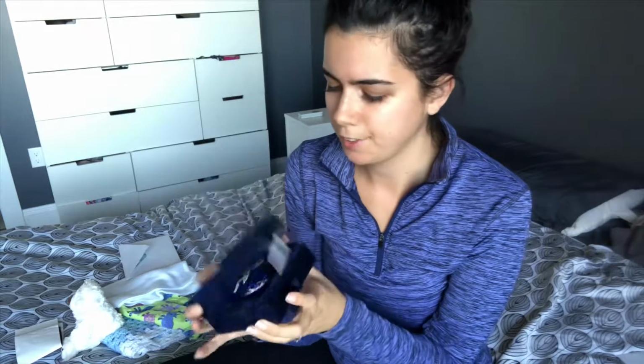His ashes are inside. The funeral home that did his cremation was so nice. They cremated him, and they actually gave us this box and the urn free of charge. They did not charge us a single thing, which is amazing, because who wants to think about paying for that at such a difficult time.